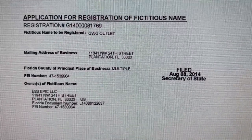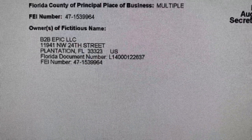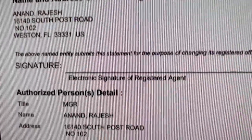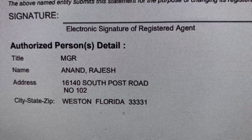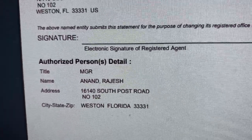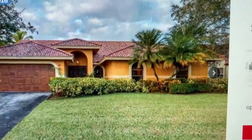So who is the man behind GwG Outlet? Well, GwG Outlet is a fictitious name registered to company B2B Epic LLC out of Plantation. So, what do we know about Epic? We know the registered agent is Rajesh Anand, Western Florida. So who exactly is Rajesh? Well, this is what I found out.